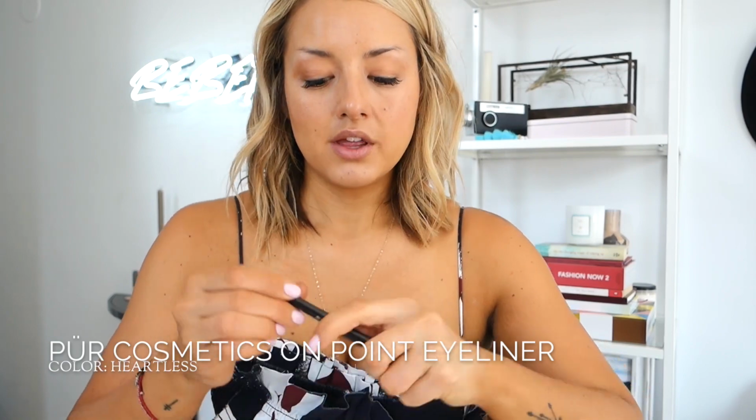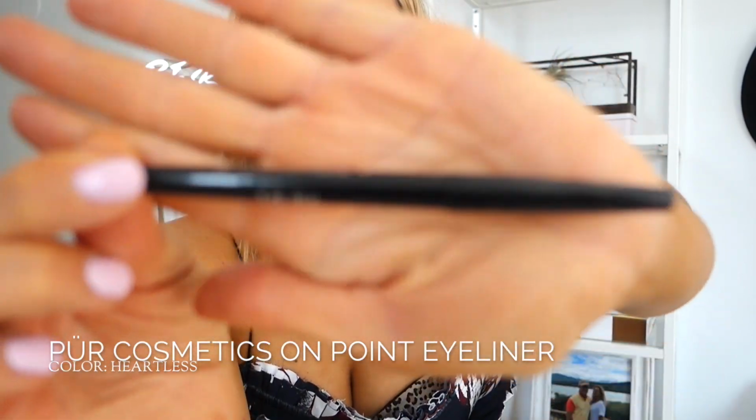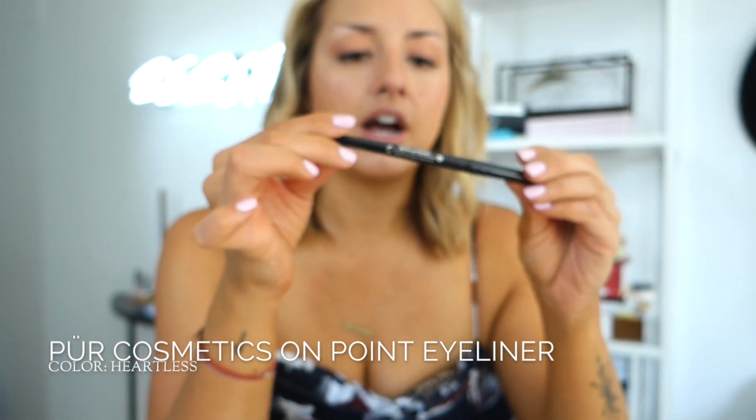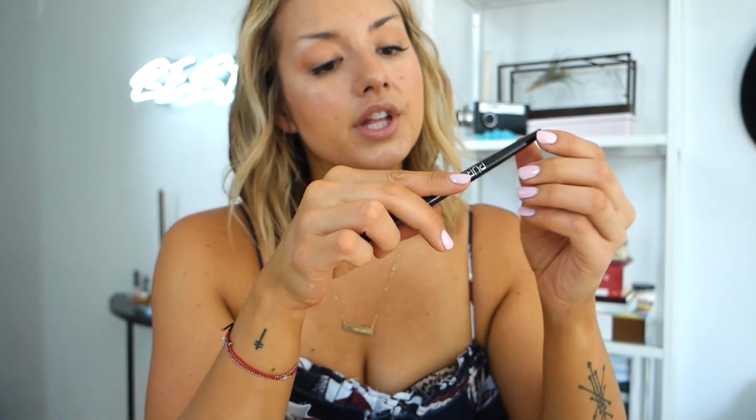So the next thing, we're almost done. The next thing is this new pure eyeliner stick that I just got. It's called the On Point eyeliner in Heartless. Why'd you guys have to name this after me? Just kidding.